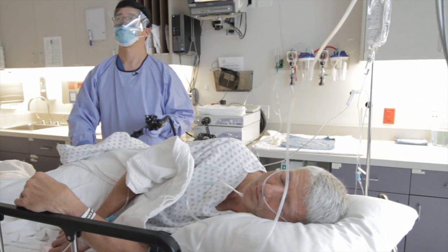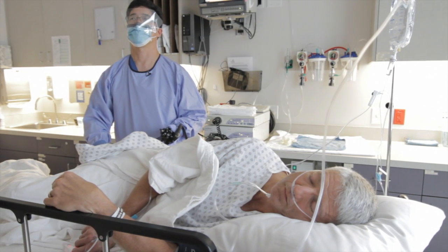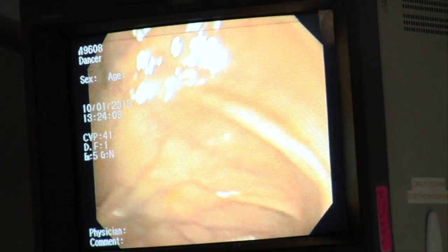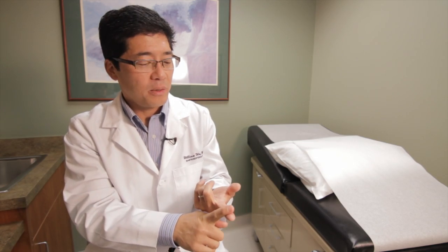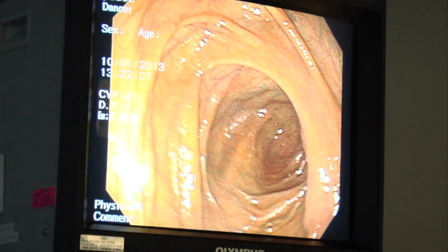5 to 8% of Americans will be diagnosed with colon cancer in their lifetime. That's about 1 in 15 people. We slowly come out, look at all the walls of the colon, if you will, look at all the surface area. We're looking for polyps, which are little growths of tissue. They look like warts almost. They could be potentially precancerous growths. And we look for anything that might be abnormal.